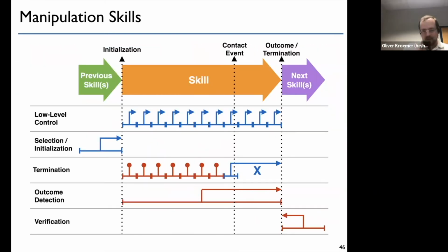All right. So that was looking at outcome detection. So thinking about, given the information we know from the skill, was that actually successful or not, and if it was a failure, maybe what kind of failure happened. The last part that we're going to talk about is verification. And this is really thinking about not just the current skill, but the next skill, right? So if we allow the robot to perform another action, how can that help us to get a better estimate of the outcome of the previous?